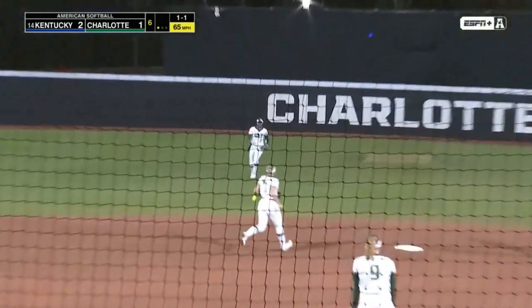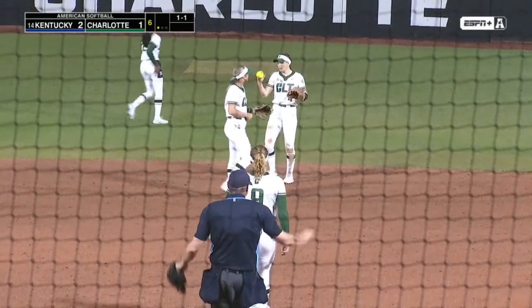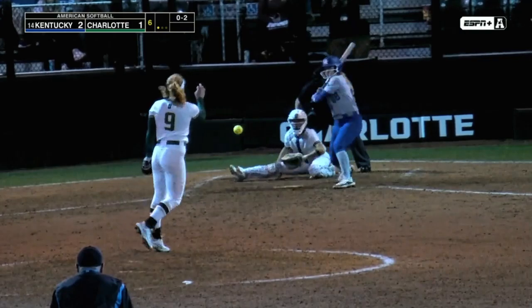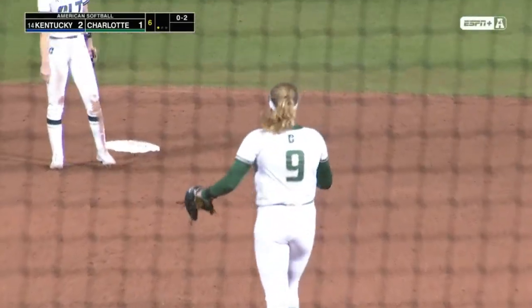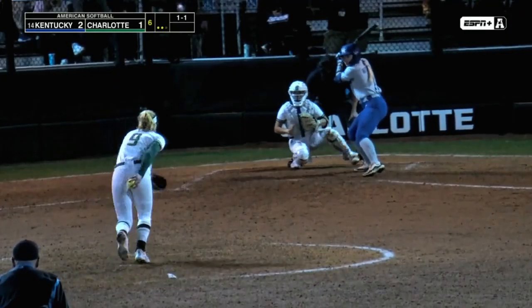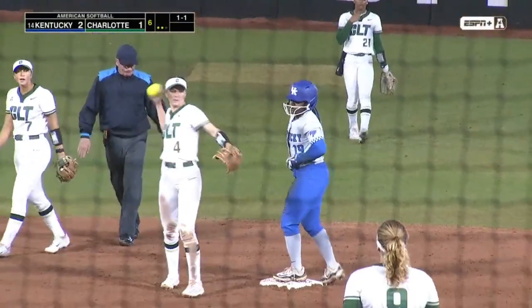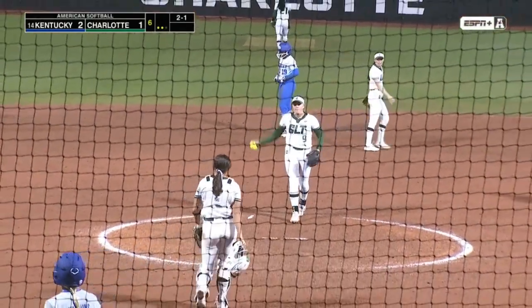1-1 pitch goes high over the head of Gress. Trickles into center field for a hit. Smith showed that in the first game of the year against Florida State as Gress gets the strikeout, looking for 2 outs. Especially in the top 25. The throw, not in time, safe on the stolen base, her 6th of the year.